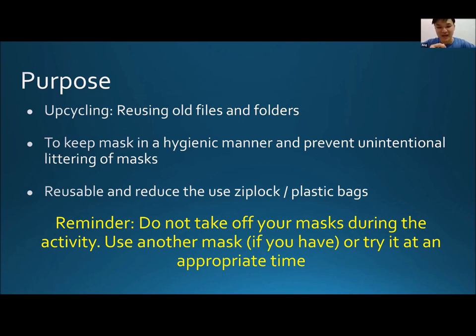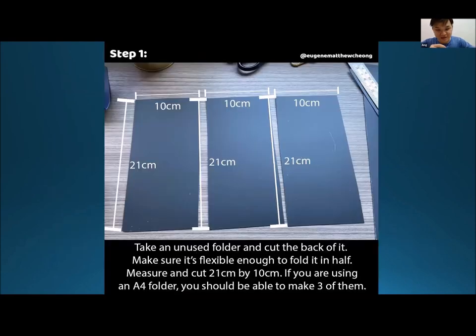But just for today, when you're in class, please do not take off your mask. I know you are very excited to try the mask wallet, but you can only do so if you have another mask, or use it at another time, maybe at home, or when you're having your meal later on. All right, I will just go through some of the steps with you. I will run through it twice, so you can follow the instructions.